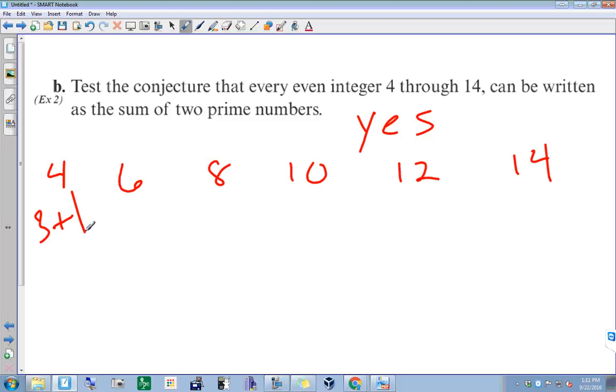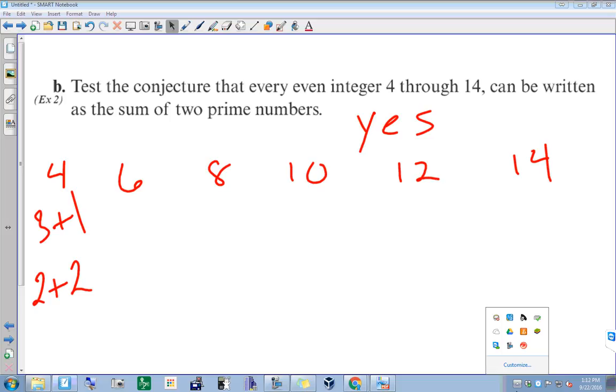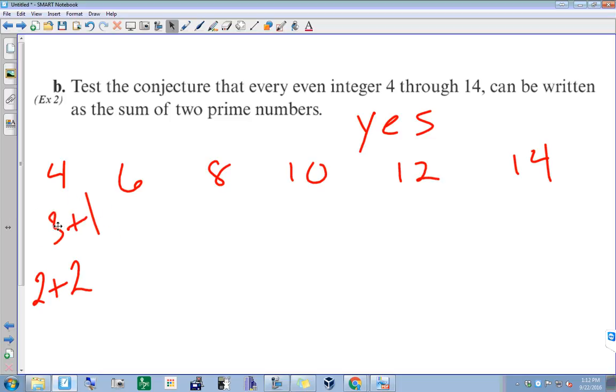Do you all agree? Okay. Do you know what the prime numbers are? All prime numbers have only two factors: one and the number itself. How many factors does one have? One. One is not a prime number. But could I write it this way? Okay, is 2 a prime number? Okay, so we've got that so far. So we know that this one didn't work.